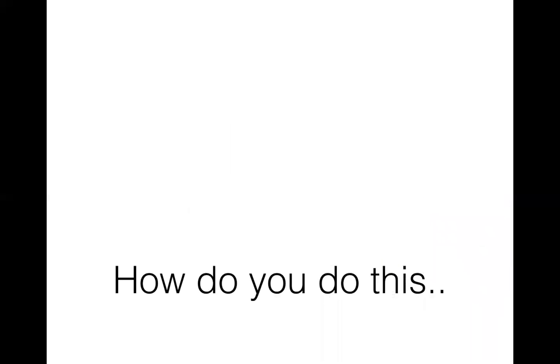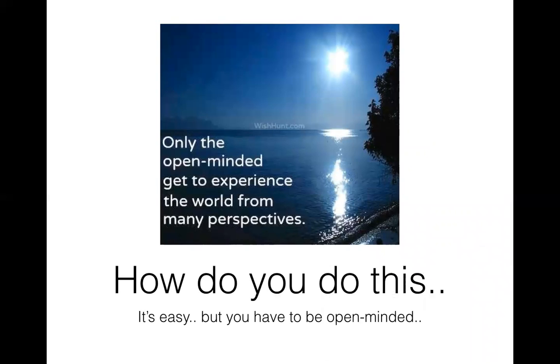So how do you do this? It's easy. It truly is easy to get a lot of vegetables into your day, but you do have to be open-minded, right? And I love this quote: only the open-minded get to experience the world from many perspectives. I catch myself doing this a lot, thinking I know what is best, and then 2 minutes into a conversation with somebody who has another opinion, I go, oh, maybe there's more than one way, right? So let's dive into this.